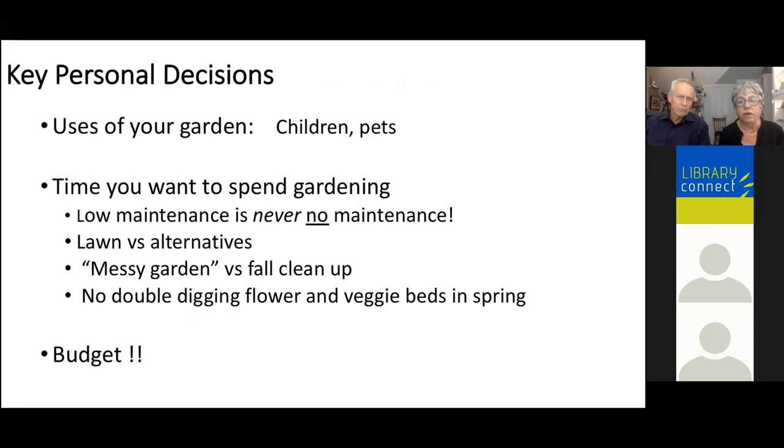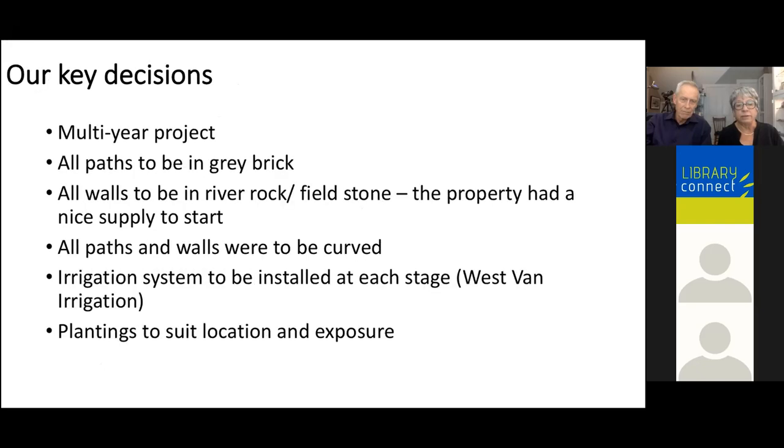Then there's the uses of your garden. Are you going to have a place for children to play, or do you have pets? Absolutely vital, how much time do you want to spend gardening? As you've seen from the previous two presentations, there's never a no-maintenance garden. But as Laura's mentioned, there are many alternatives to making gardening less work, and certainly you don't double dig. So once you learn about it, you can incorporate some of those less time-consuming jobs. And lastly, of course, you have to consider what your budget is.